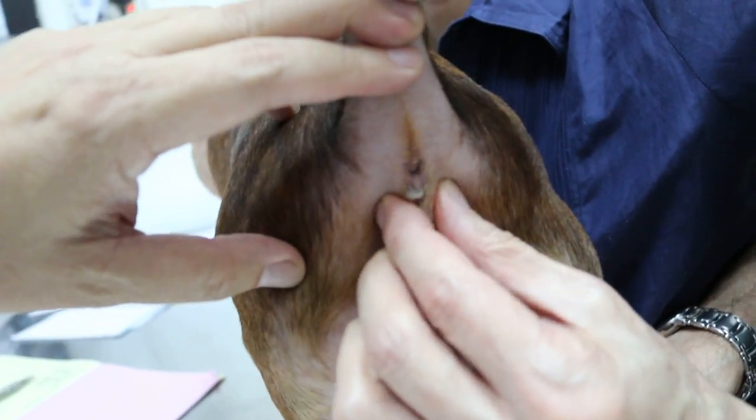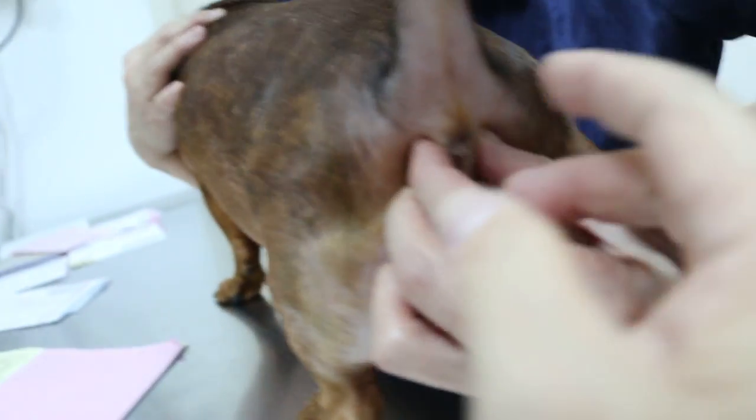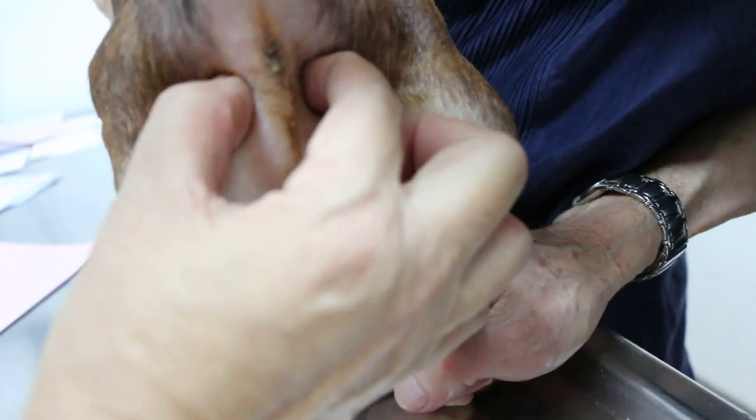But what I mean is, every week before bathing, put the dog down on the table and express it. Just here only, then go a bit inner. I'll show you, your hand has to be deeper in there. Then you come up, you see you got some more.